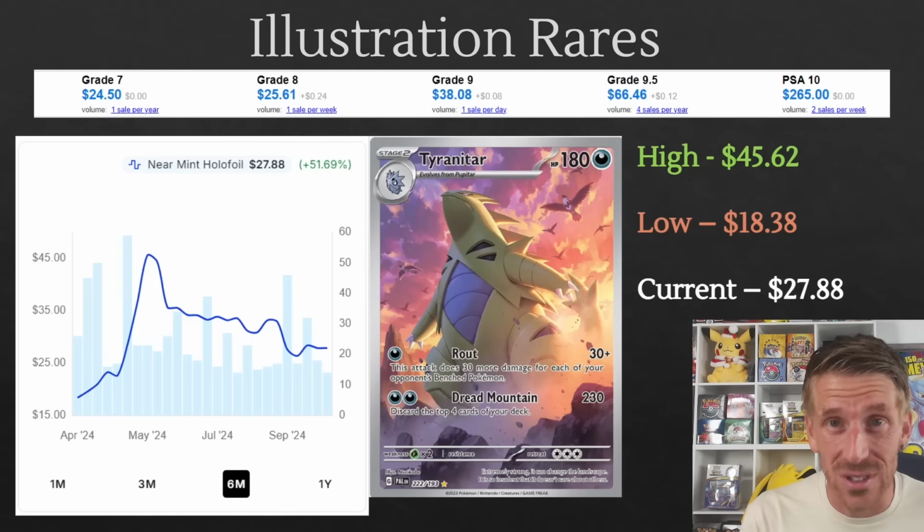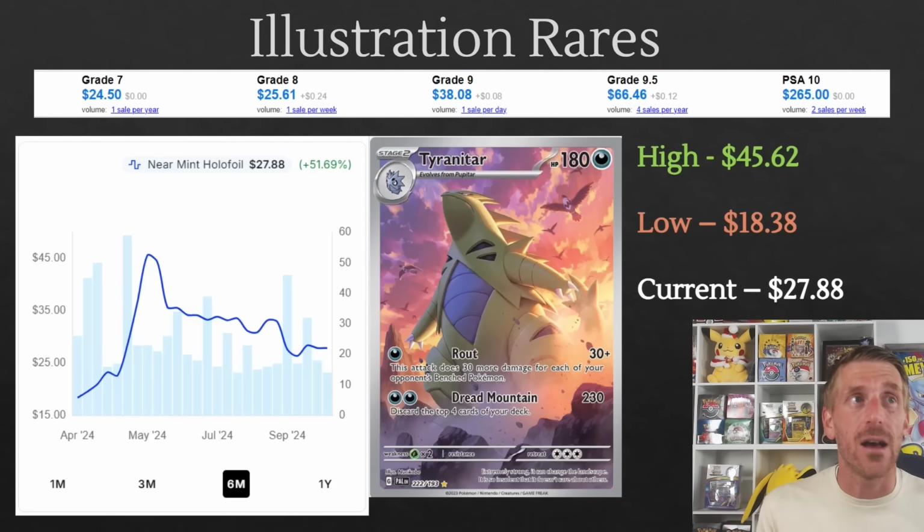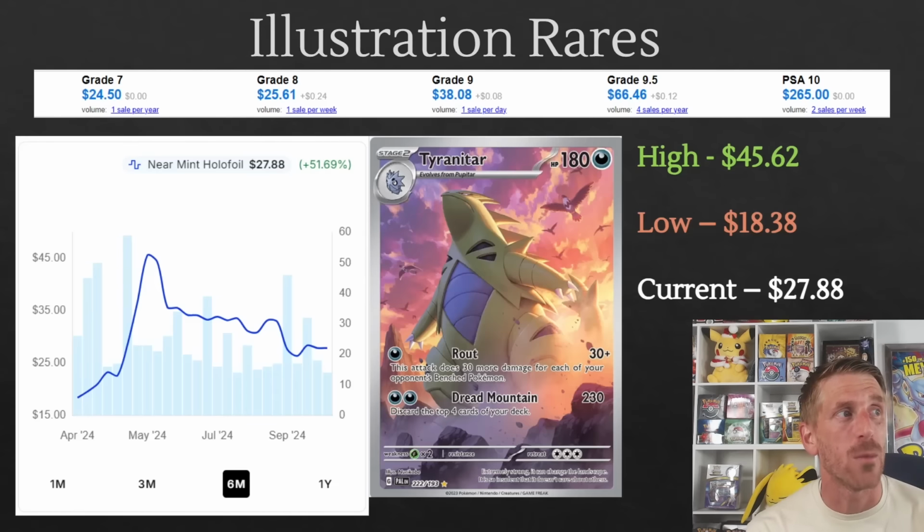You're looking at $265, almost 10 times the amount of the near mint raw, which is absolutely insane. In April of 2024, this was down to $18.38. That was the 6-month low. It jumped up real quick when those buyouts happened. In May, it jumped up to $45.62, but it's been losing ground ever since then. Still up about 52% over the past 6 months.